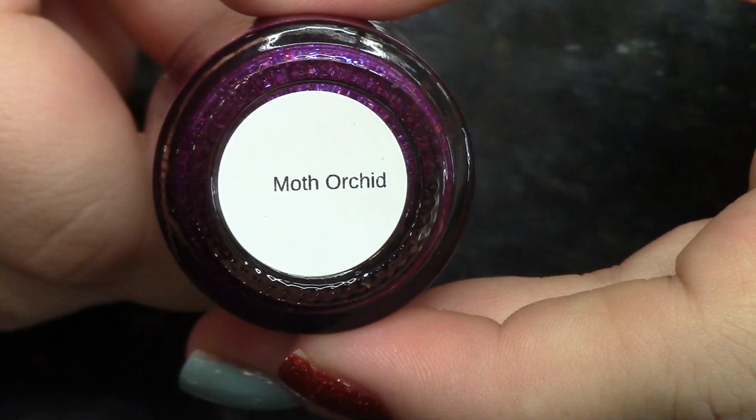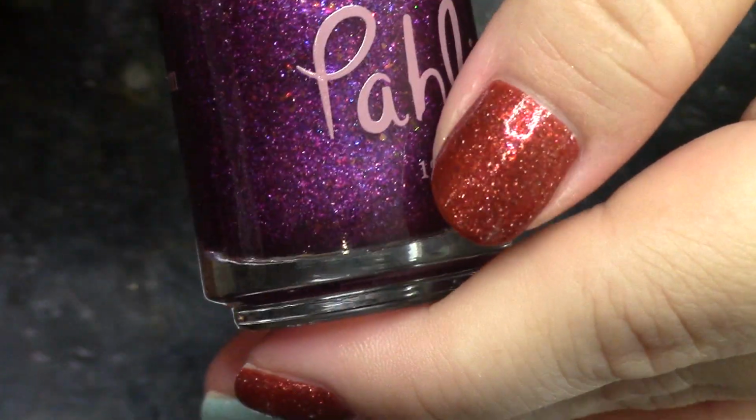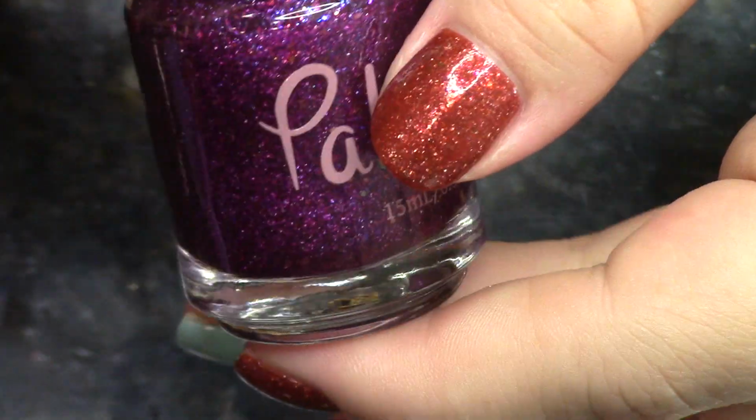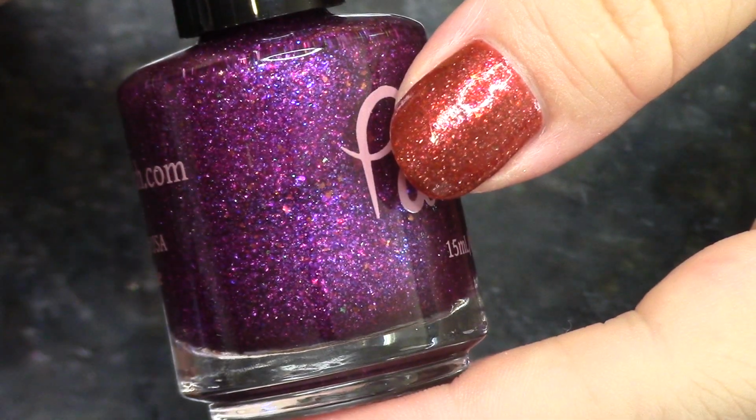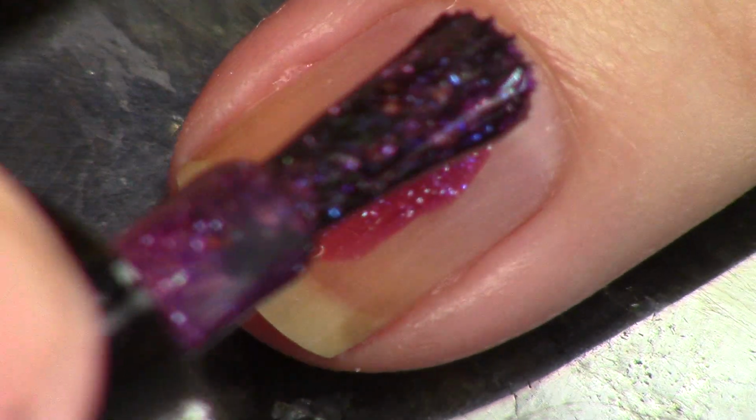I'm probably going to want to pull this out all fall and just feel so warm and toasty in this shade. Loving it. Okay, it's really hard to pick a favorite between these last 2. I'm going to go with the plummy one first. This one is called Moth Orchid, and oh my goodness, this is so gorgeous. Okay, so talk about jewel toned majesty. These last 2 polishes, you could just paint my whole body in them and I would be happy.